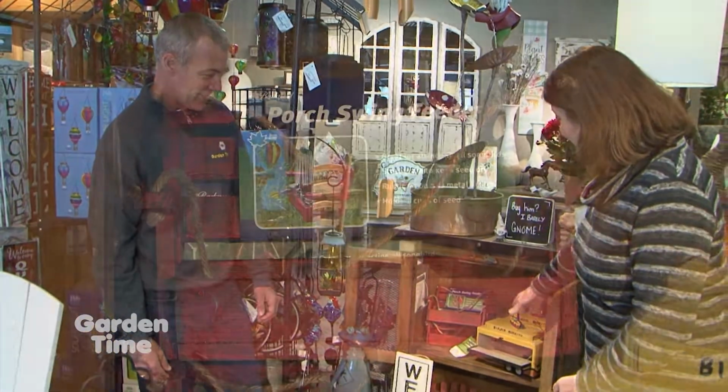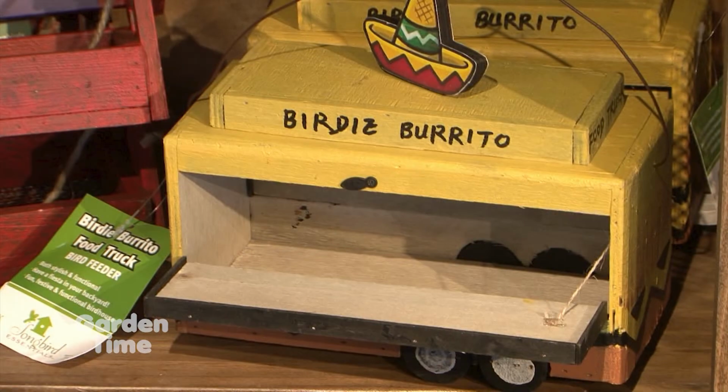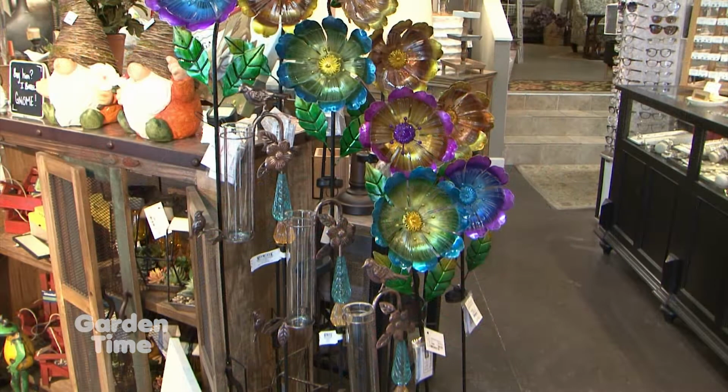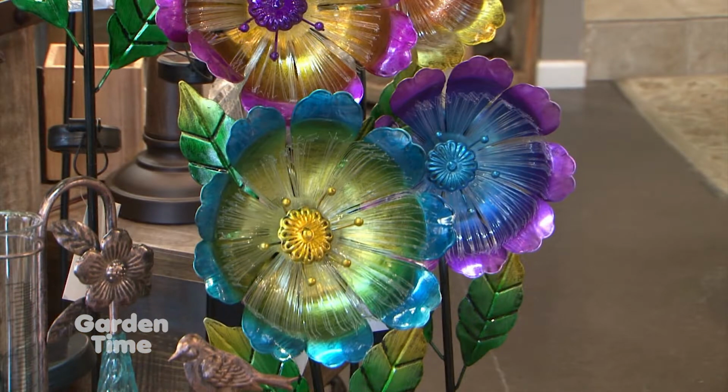Right. And I did see, as the birds are coming out and returning to the garden, you have some really cute bird houses. We have bird houses, bird feeders, really cute porch swings. We've got a little birdie burrito taco truck, a little Adirondack chair that's a bird feeder, all kinds of fun things. And behind you, you even have the solar flowers. There's solar stakes, and then there's also the rain gauges that attach to them as well. Because the rain is still happening, as we're seeing.